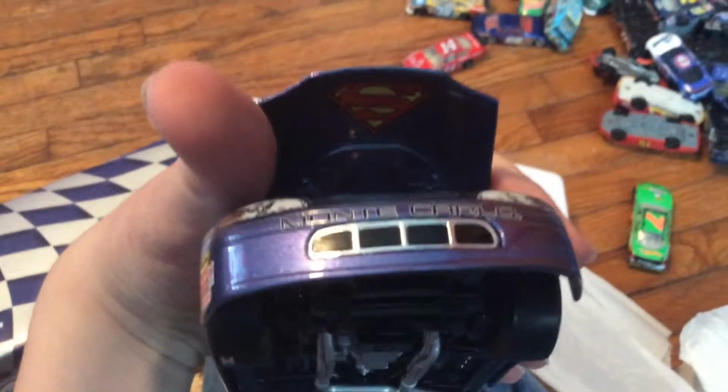And then we have, I'm going to have to take this out of the box. Hold on, guys. I got to review everything. There we go. The Jeff Gordon Superman 1/24 scale car. The wheels move, and the hood opens to say DuPont, I believe. Superman logo, sorry.